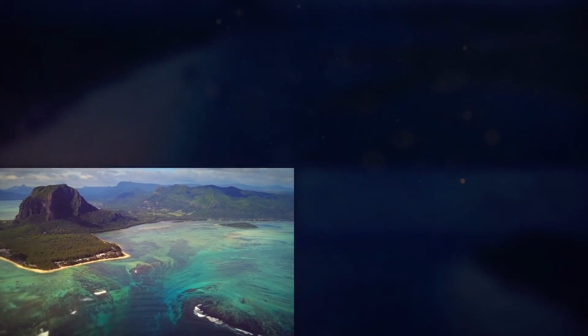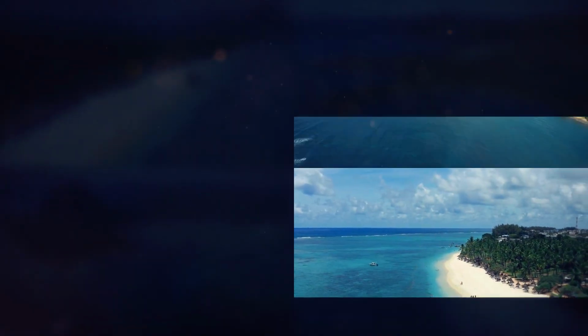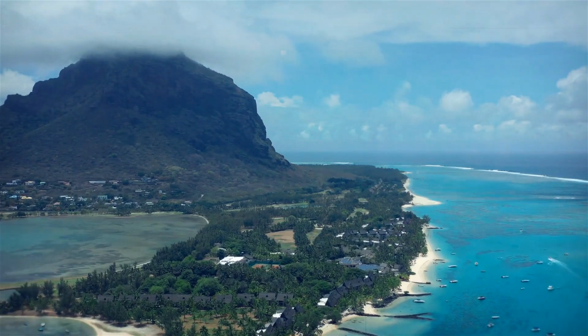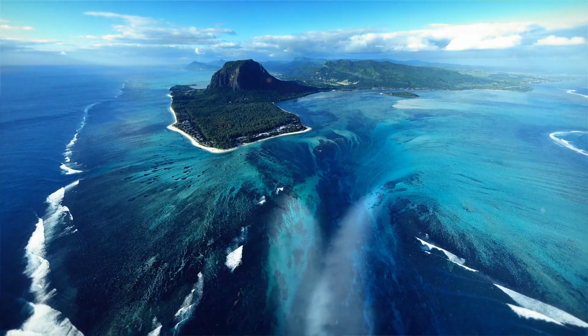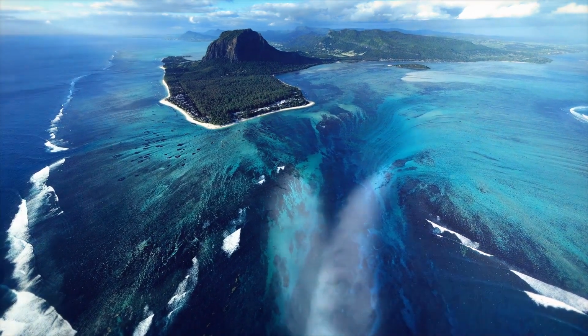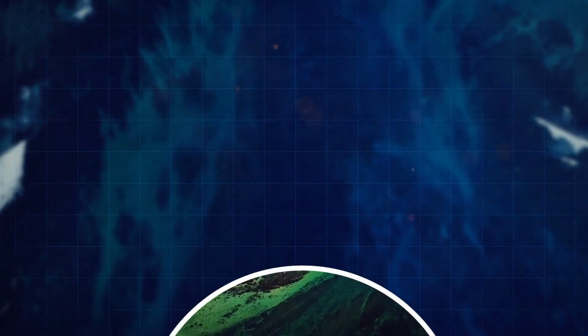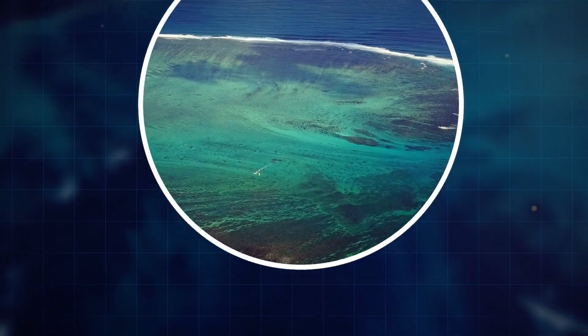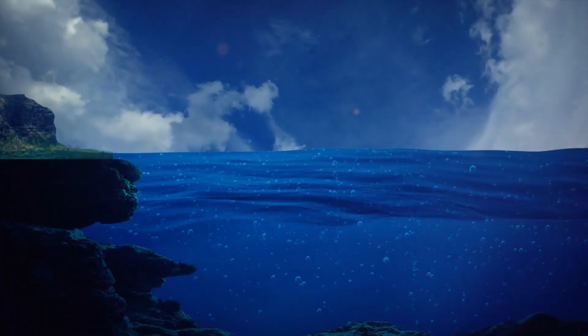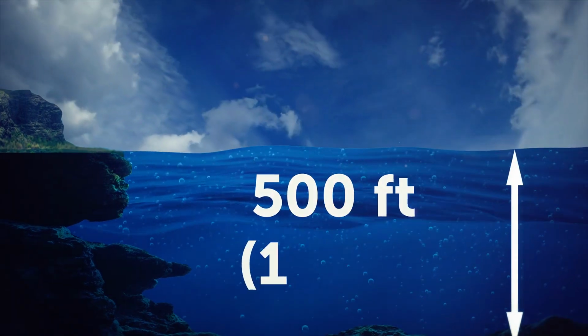Mauritius is known for its idyllic beaches and crystal clear sea, but there's an unbelievable phenomenon at the southwest corner of the island that appears to be an underwater waterfall. Despite how it looks, this isn't a flowing region of water, but instead an optical illusion that happens because of the seafloor structure. The island sits on an ocean shelf that is no more than 500 feet deep.